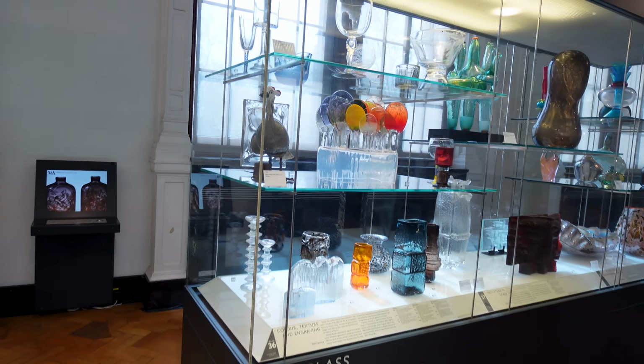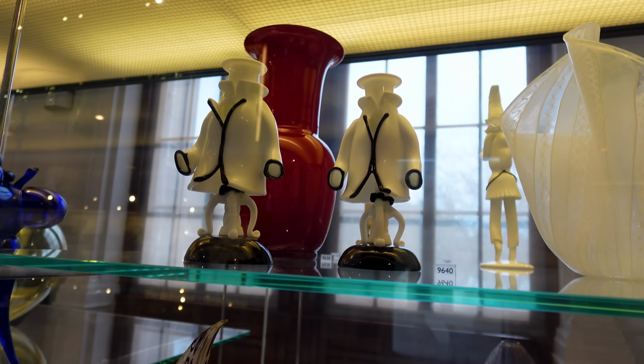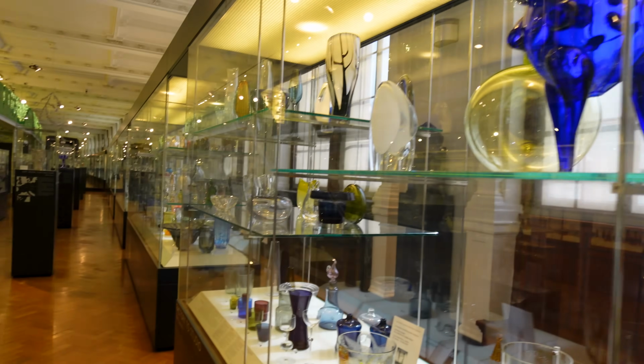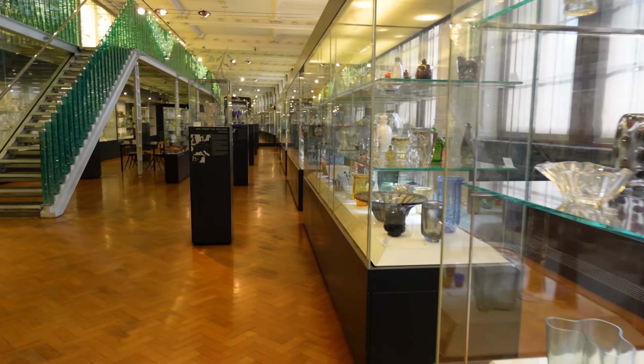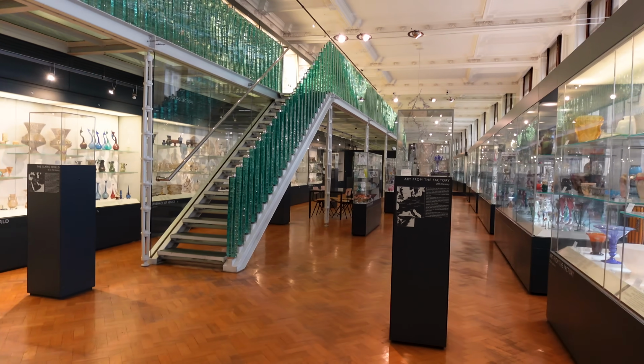Which brings us to glass. My gosh, they have got everything. From this little one. Even candlestick holders. Look at those. Yeah, there's quite the selection. This is a really good one to come to if you are into design. Oh my God, there's an upstairs as well. I think I might be a bit glassed out in a minute.